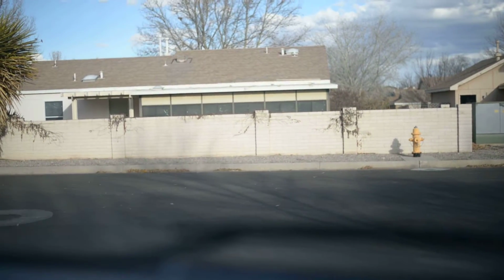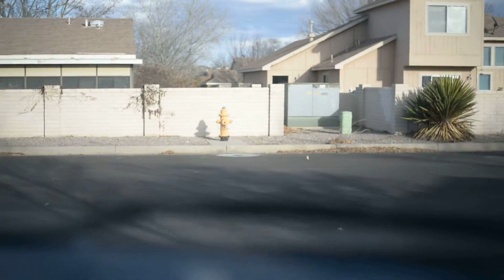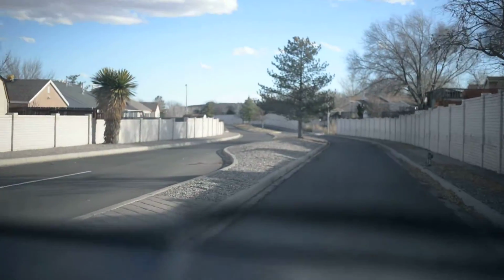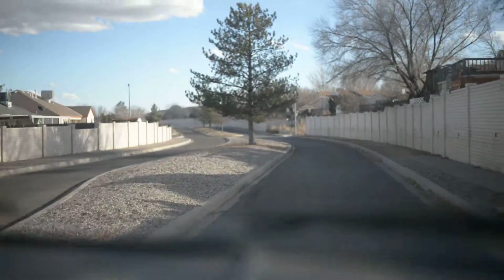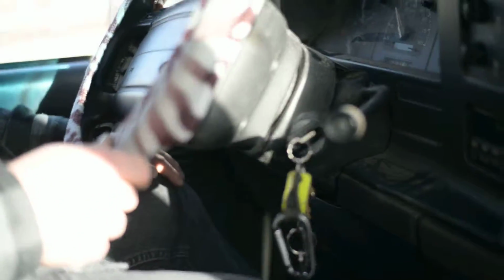I don't know if you heard that, but that was a slight squeal that you'll hear from that. All turn signals work. There's a right turn signal, a left turn signal, and the headlights work, high beams, low beams, everything works.